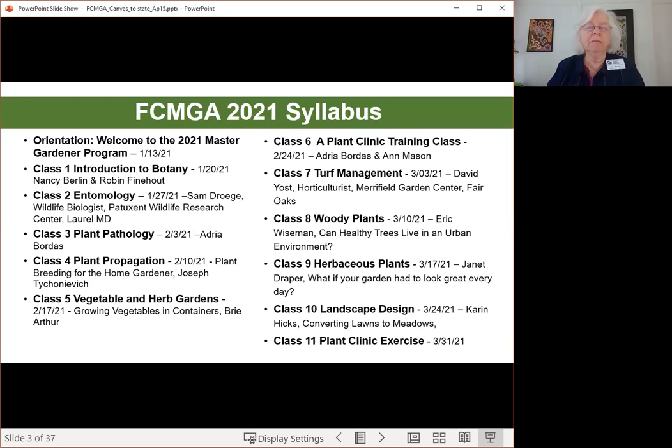Okay, so this was the syllabus that we were going to build our program around. When Karen gave me this syllabus to load into Canvas, she also gave me some supporting documentation under each of the classes. She had done a lot of work identifying the additional materials, the modules and other supporting information. And we developed quizzes. We used some of the state quizzes, but we also developed quizzes on our own. So this syllabus became our organizational theme for Canvas. And we organized the Canvas modules around each one of these 11. There's a module for each one of these 11 classes.